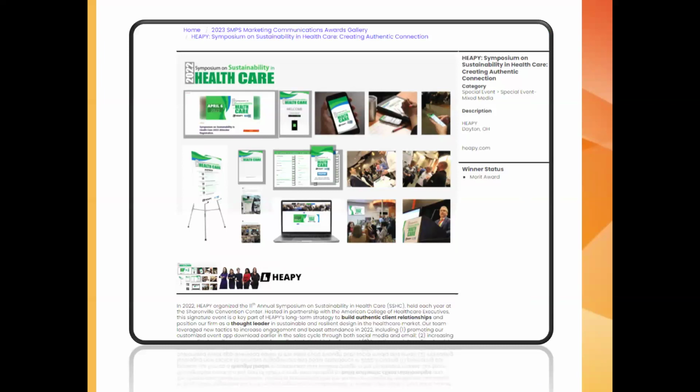In this case, it was an event, a healthcare event, and they did a great job. They showed what this looks like on a laptop. They showed what this looks like in person. They showed what it looks like on the mobile device. They showed, literally, the signage.